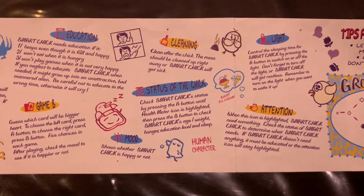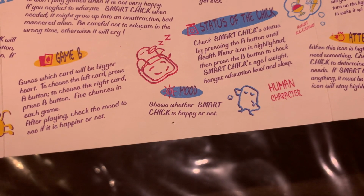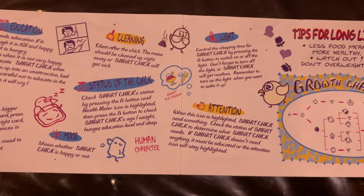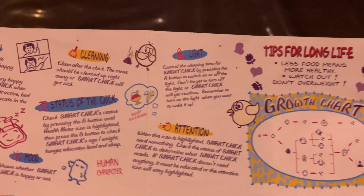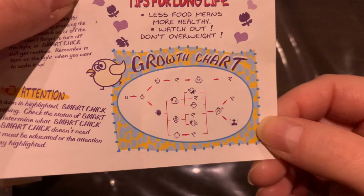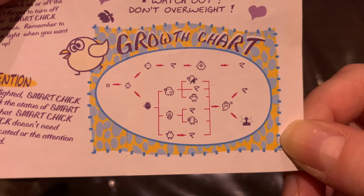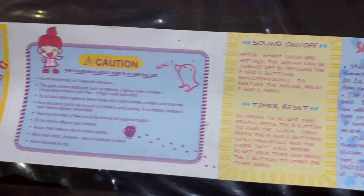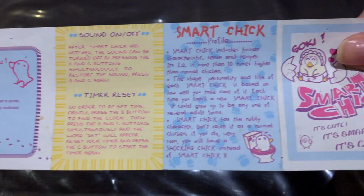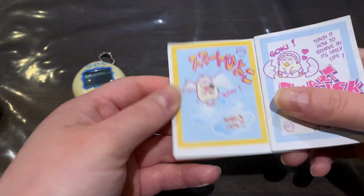There's cleaning, status of the chick. Oh, so that's his mood. Shows whether smart chick is happy or not. Let's see, light and attention. Oh, so we have a little growth chart. Okay, cool. That's cool. Nice. And on the other side, sound on and off. So cool. Cute. Really cute.